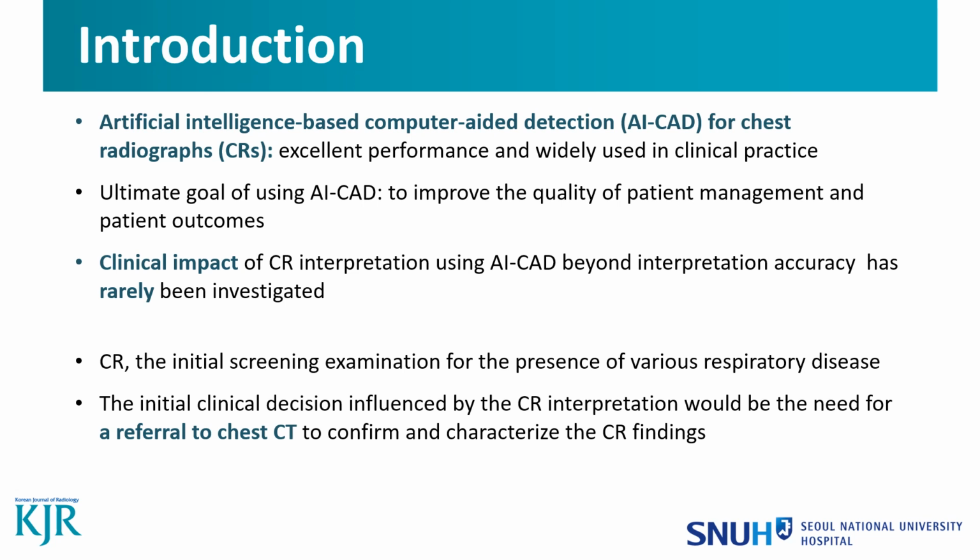Chest radiograph is used as the initial screening exam for the presence of various respiratory diseases, so the initial clinical decision influenced by the CR interpretation would be the need for a referral to chest CT to confirm the CR findings.